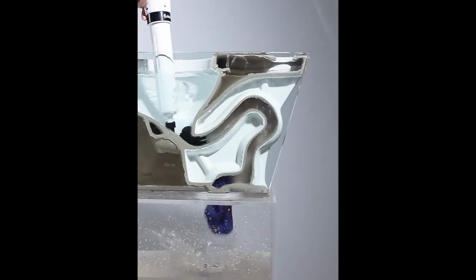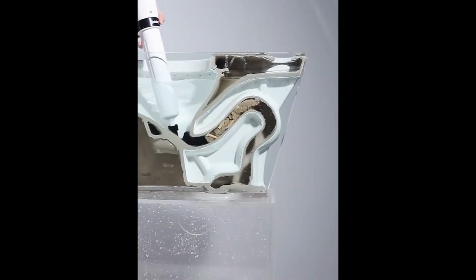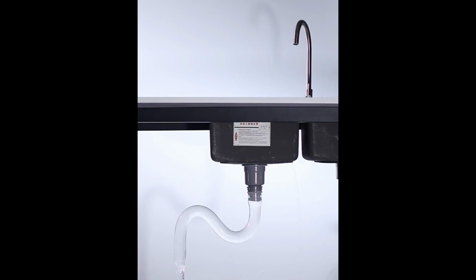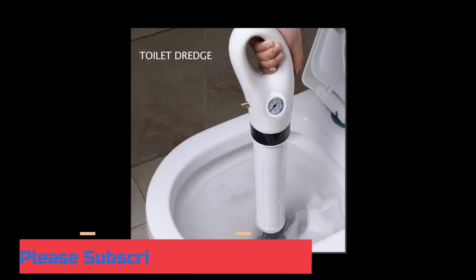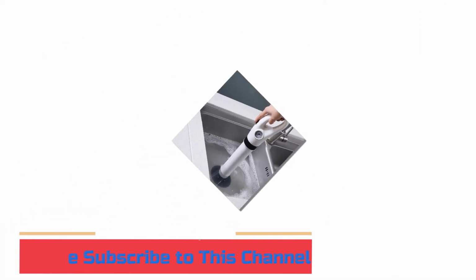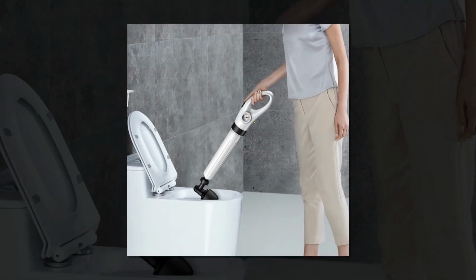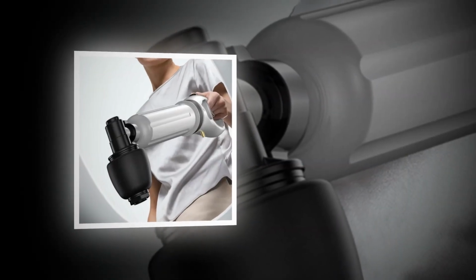This method uses a special tool that blasts a powerful jet of water into the toilet to push the clog through. Not only is it effective, but it also saves you the hassle of having to call a plumber. When it comes to household plumbing, few things are as intimidating as a clogged toilet. Luckily, with the right tools and techniques, any homeowner can handle a clog and avoid the need for a professional plumber. One of the most effective tools for unclogging a toilet is the high-pressure toilet plunger. This specialized plunger creates a strong seal around the drain and uses water pressure to dislodge the clog.